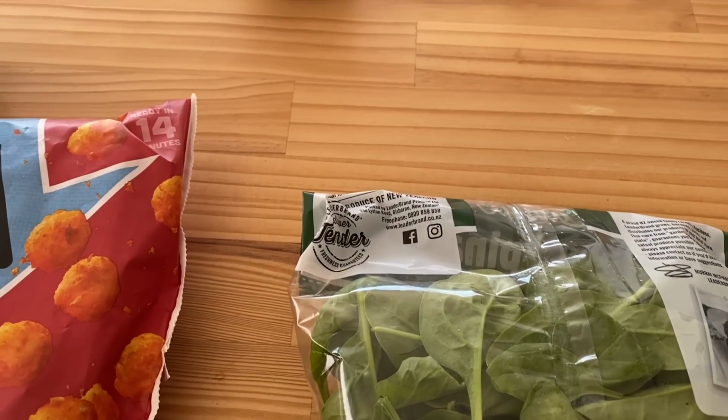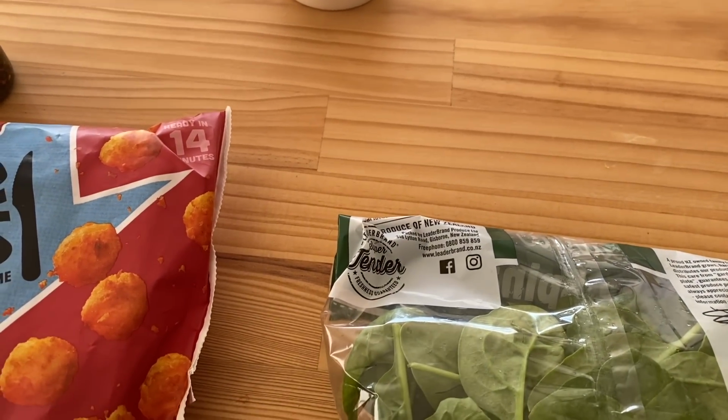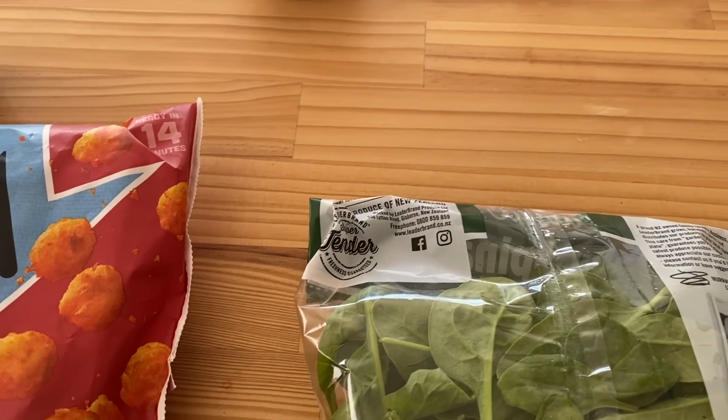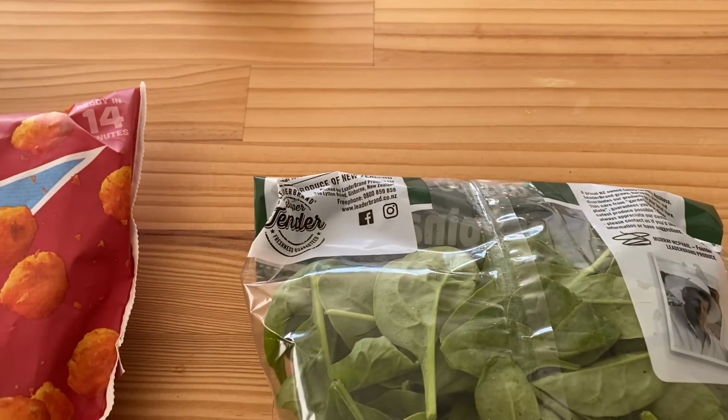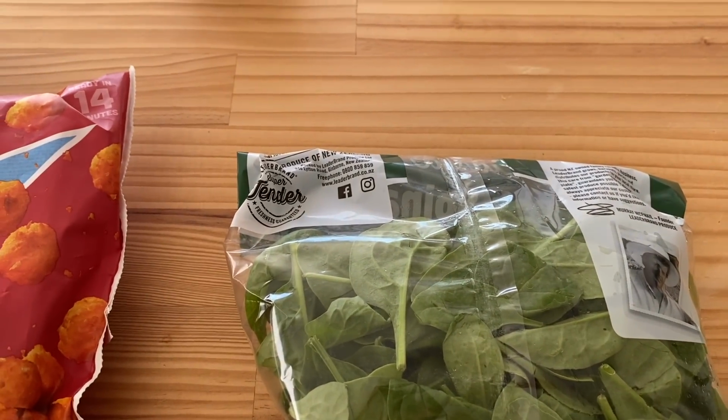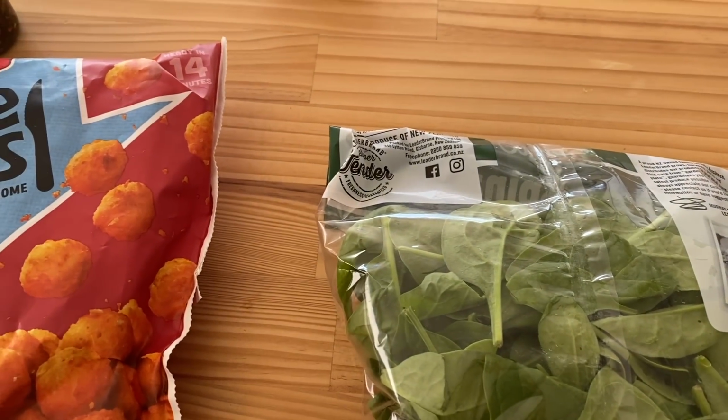I have been trying really hard to reduce our food waste, just because you paid for the food, so you should eat it, and also you don't want that just going into landfill. So I'm being really careful with things like aioli and the spinach that don't have a long shelf life, making enough meals to use it all up so that it doesn't get wasted.